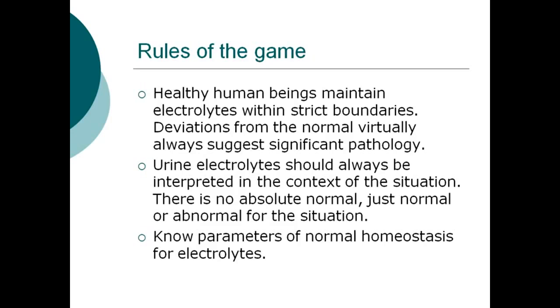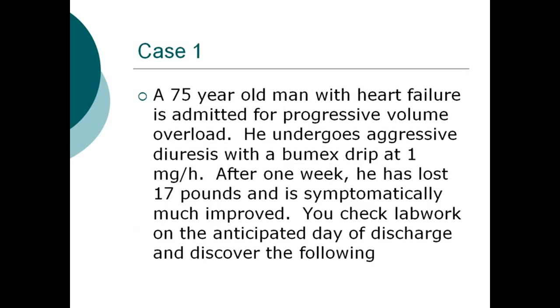And if you're actually going to understand what happens with your patients and their electrolytes, you have to know some normal homeostasis. So we're going to do a little bit of that too. Okay, so here's case one. This is not going to be in a complete board format, but this is a case that all of us have seen multiple times.